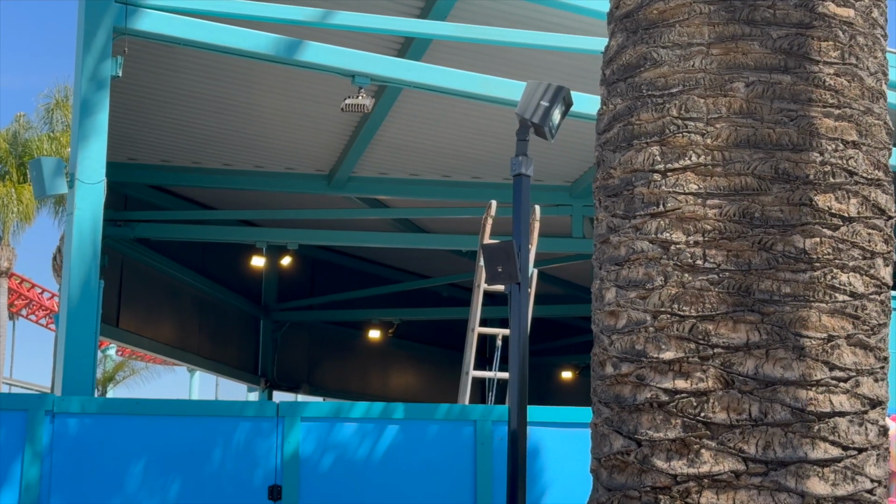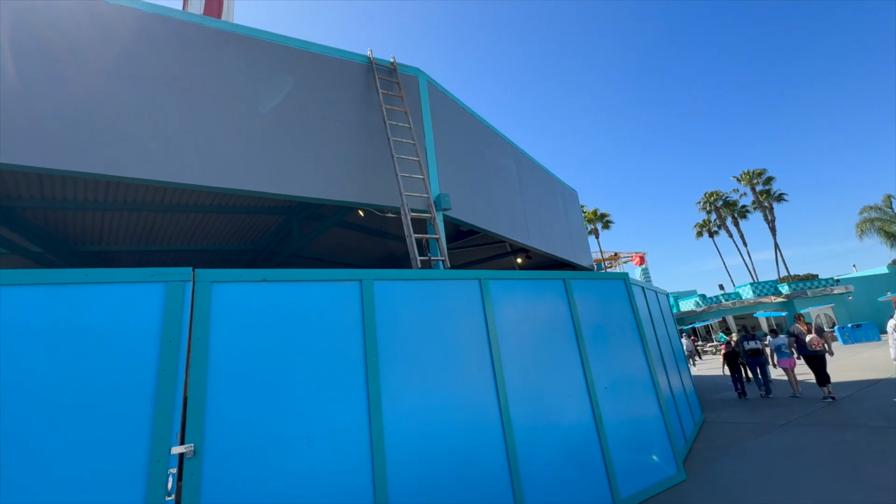But man, today we saw so many park updates. We saw Scary Farm updates. We gave you guys an ultimate guide to the Boysenberry Festival.